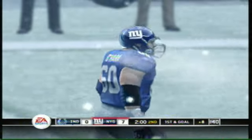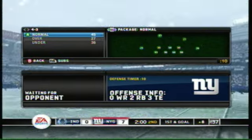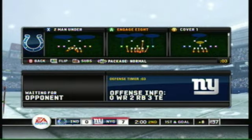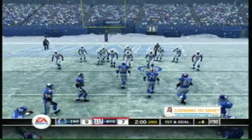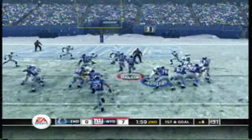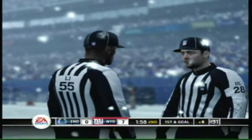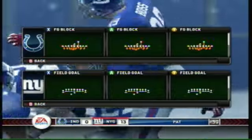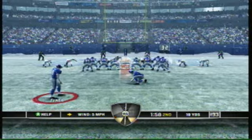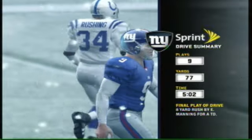New York hoping to double their lead here as they close in on the goal line. Is it a touchdown? The call is touchdown. The PAT is no good. Here's your sprint drive summary.